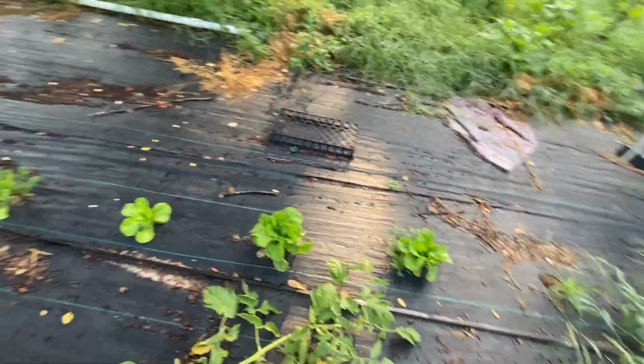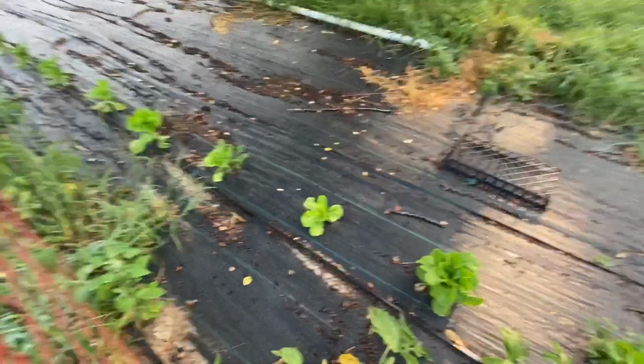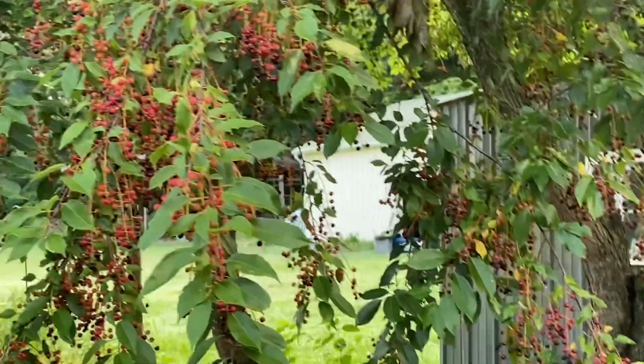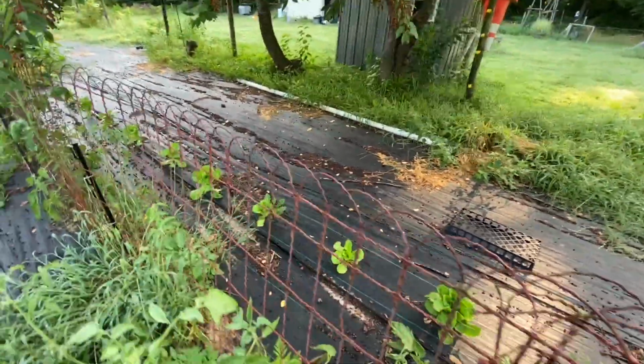And this is my lettuce experiment. It's going pretty good. Never much of growing lettuce, but I was hoping that underneath of this tree that it would shade it from the summer heat, and it's doing pretty well. We'll probably just eat that lettuce ourselves.